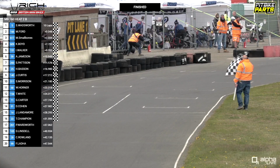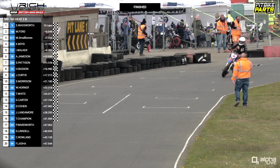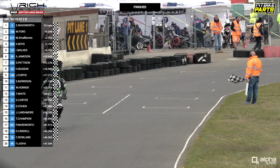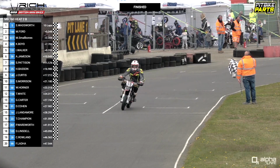I tell you what, not many people have made the move going into the S's. You really have got to carry a lot of speed and be brave onto the brakes to snatch that line going into what's a very flowing left-hand corner. But Wadsworth did it and takes the checkered flag. So thrilling Group B race.